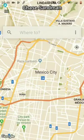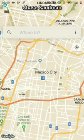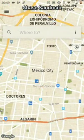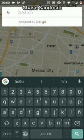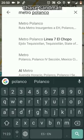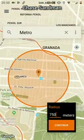Now I'm going to show you how to create an alarm. First, you go to the menu and tap here on create. Okay, now it'll send you to this menu. Where to? Here you're going to tap where you're going. For example, Metro Polanco. Okay, in line 7, El Chopo, for example, Rio Tequisistlan. For example, I'm going to select this one, Metro, and there you go.